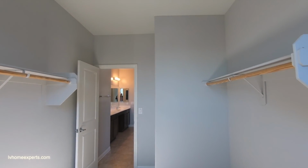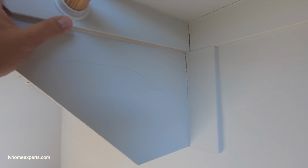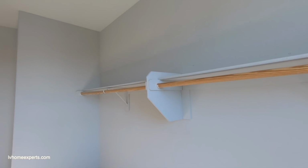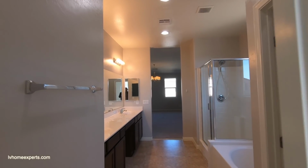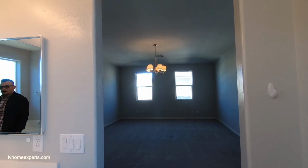Not bad for a closet. Now here looks like, okay, I thought this was broken, but it just looks like it just kind of separated a little bit. Nothing that paint can't fix. Let's come down this way. Let's see what we got here. You got an outlet here for your TV, which is really nice.